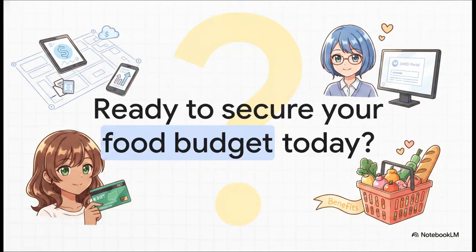So you've got the roadmap, you've got the digital tools, and you know exactly how your everyday expenses can actually reduce your net income. What's stopping you from claiming the assistance you totally deserve? Head over to the Ohio Benefits portal and secure your household's nutritional future today. But it leaves us with a much larger question to ponder. As these digital portals make access easier than ever, how many millions of eligible dollars are still sitting unused out there just because people don't know these simple steps? Share this knowledge and keep exploring.